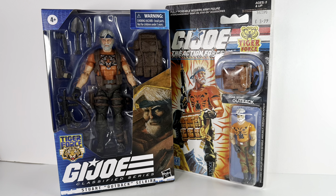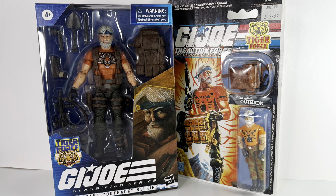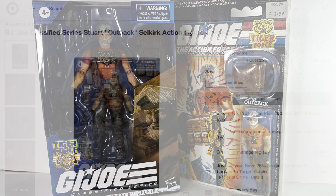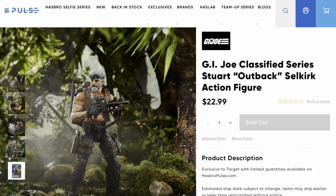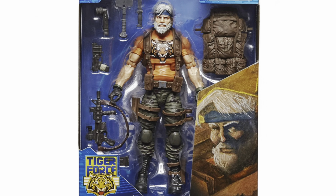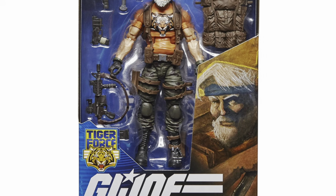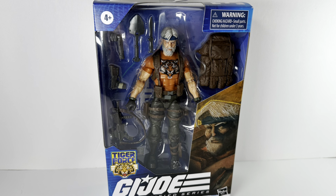Now, fast forwarding to today, we've got G.I. Joe Classified Stuart Outback Selkirk. This is a Target exclusive, and it's showing as sold out. This was a painful experience where I, along with many other collectors, had to accept, you know, approved delay multiple times. I think I did 4 times, but it eventually showed up at my doorstep. I really like the window box design. I like being able to see the action figure.